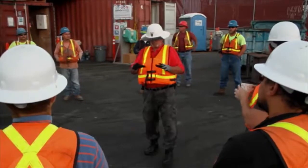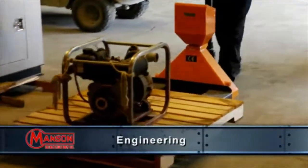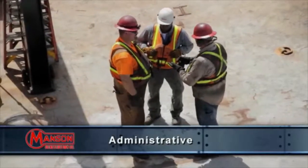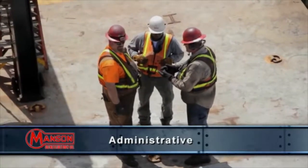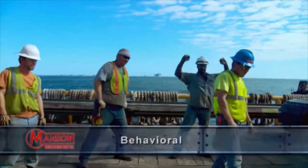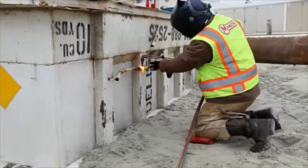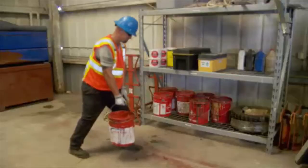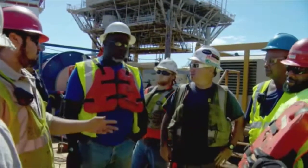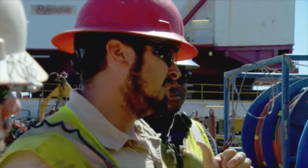These include engineering, to design tools or equipment to maximize the human interface. Administrative methods, to develop work processes such as job rotation and workload distribution. And behavioral-based methods such as pre-work warm-up stretching, neutral work postures, and proper material handling techniques. By identifying and reducing risk factors in your workplace, you can lower your risk of serious injury or disability.